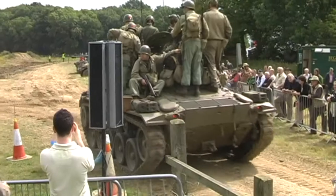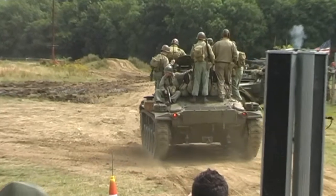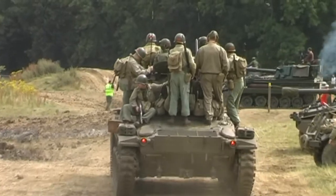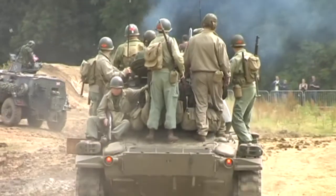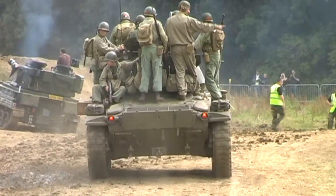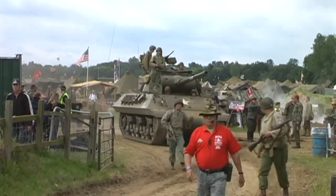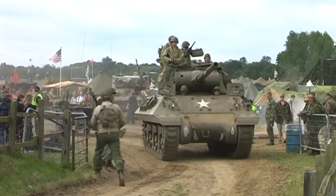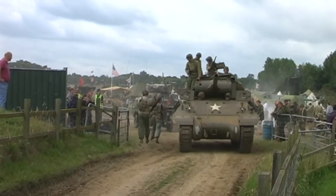Right, now for the plane. The 30mm rod cannon. This one owned and operated by Dave King. Dave King is currently running War and Peace Radio and the tank ride. I hope he's not doing them both at the same time.